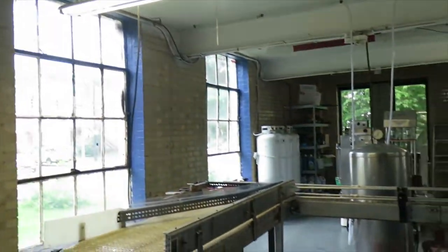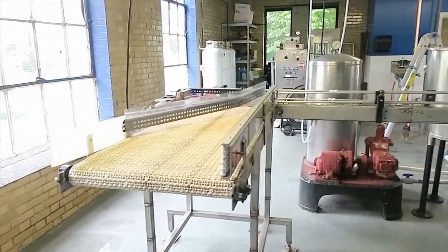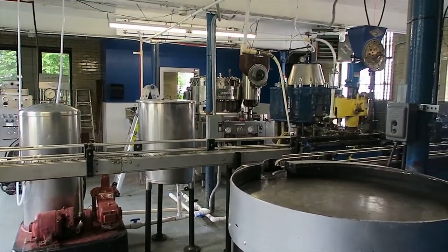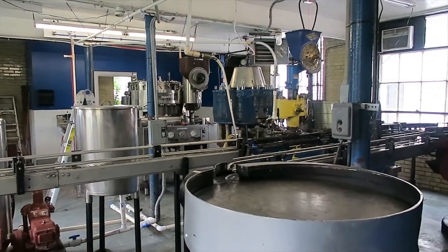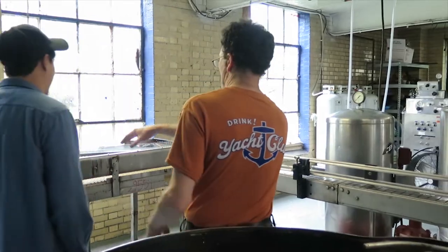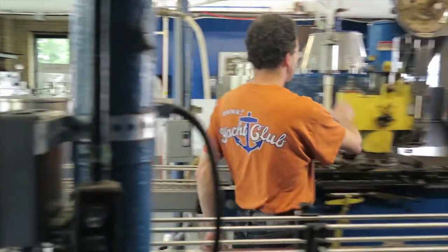Hey, how you doing? Wow. Really cool production. And this is a lot smaller than you think. Yeah. It starts with the empty bottles here. Actually, the machine that we're using is from like the 40s or 50s. Wow. So you're saying this right here is the whole thing? Yeah, the empty bottles go up, we put the empties on here. It comes down here.